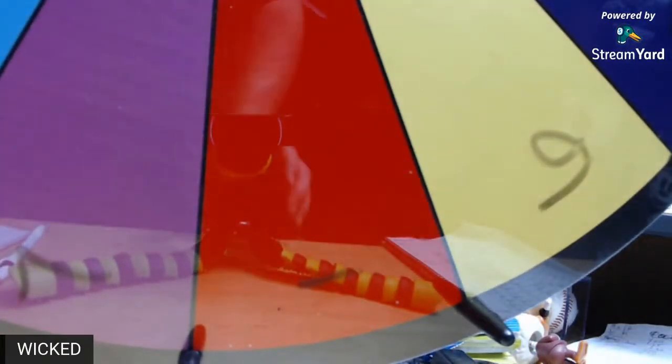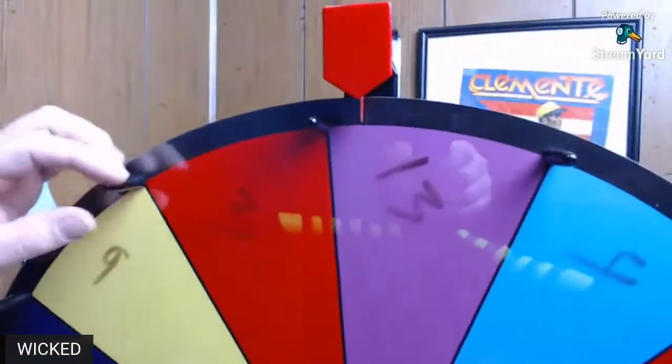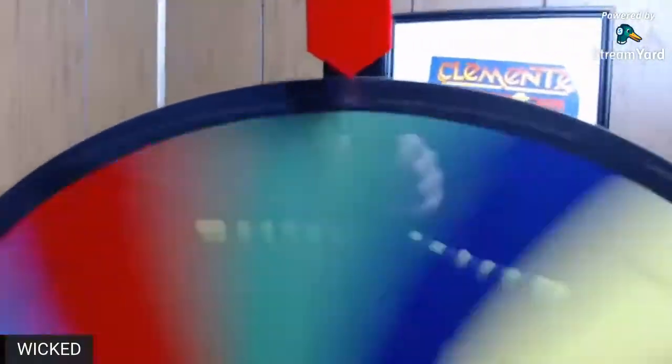We are in spin number eight for Brett C. Number eight. Oh, strawberries are good, though. Their lasagna is pretty darn good.